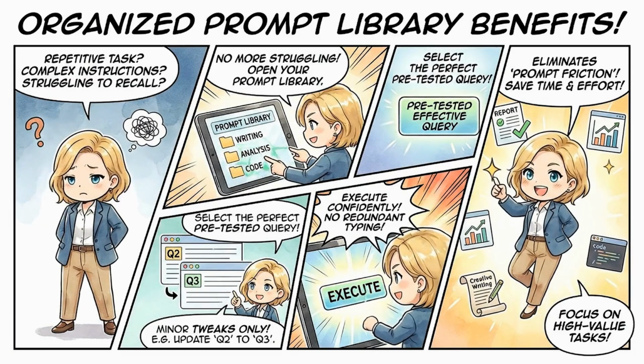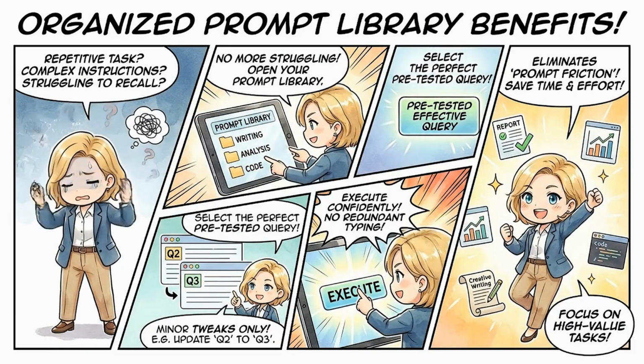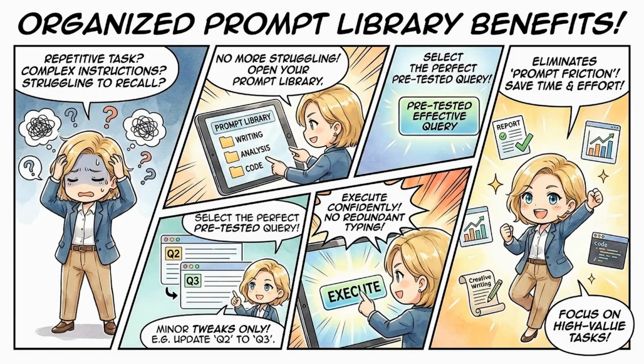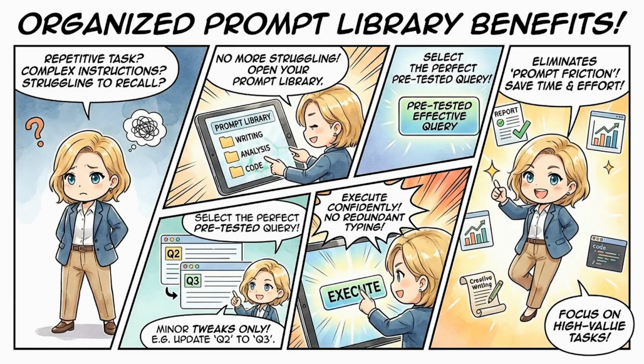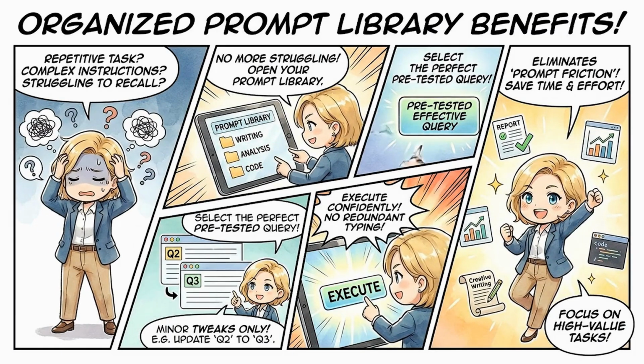The benefits of an organized prompt library are immediately evident. The next time you encounter a repetitive task, instead of struggling to recall or retype complex instructions, you simply open your prompt library. From there, you select the pre-tested, highly effective query that's perfectly suited for the job. You might only need to make minor adjustments, such as updating a file reference from Q2 to Q3, and then you can execute the prompt with confidence.